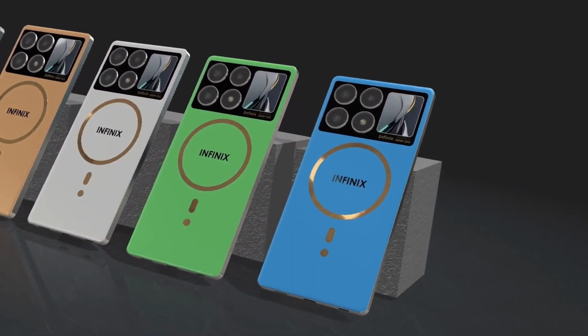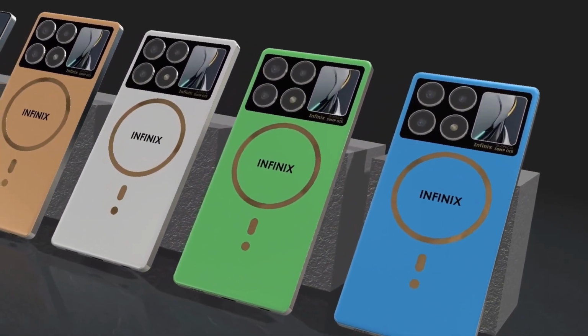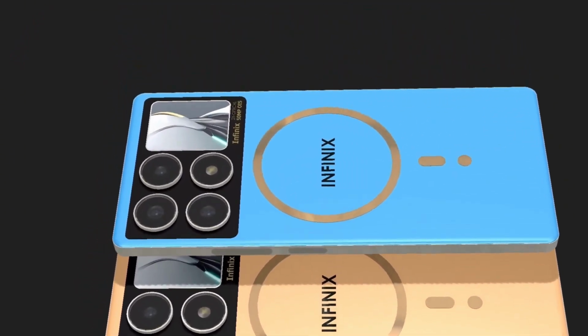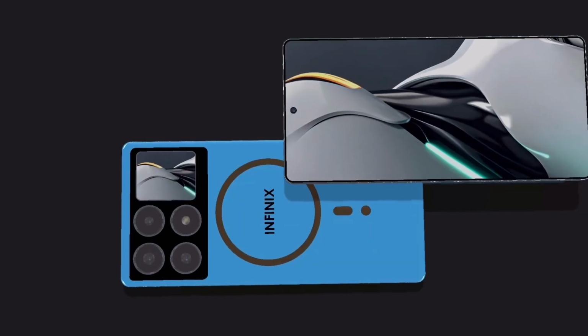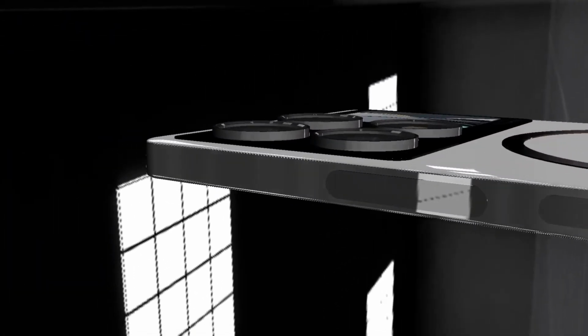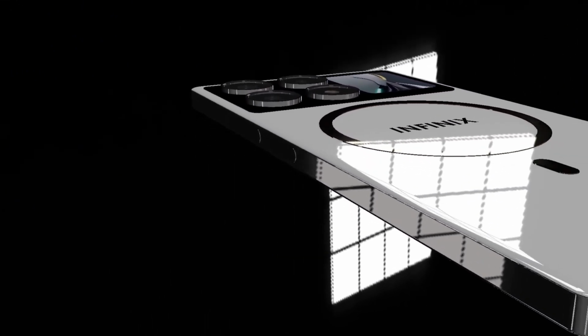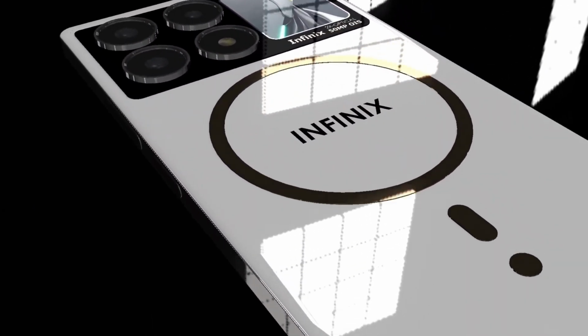The Hot 60 Pro Plus 5G variant may bring further upgrades, possibly in RAM, storage, or camera capabilities, targeting users who want a bit more power without stepping into flagship territory. With its sleek design, modern features, and likely aggressive pricing, the Infinix Hot 60 series is shaping up to be a strong contender in the entry-level to mid-range segment.